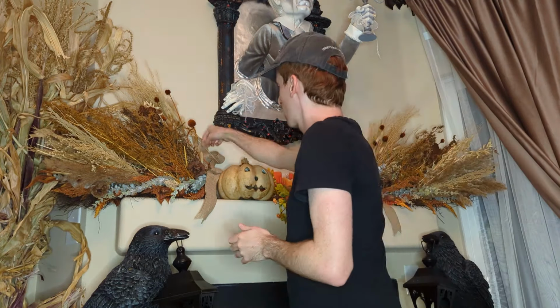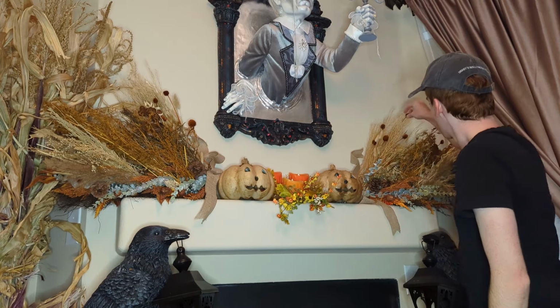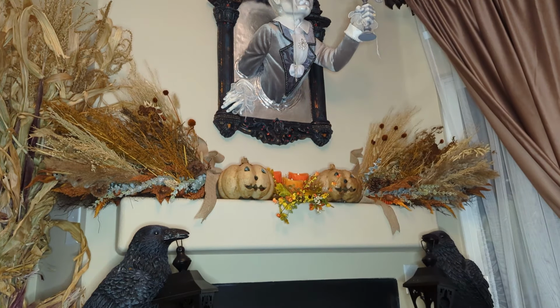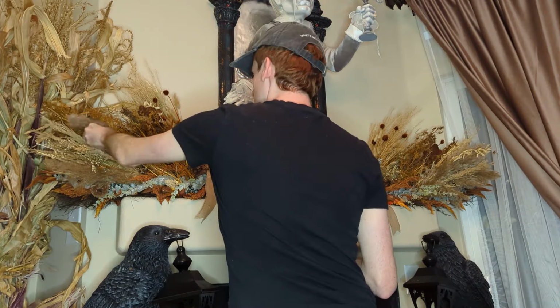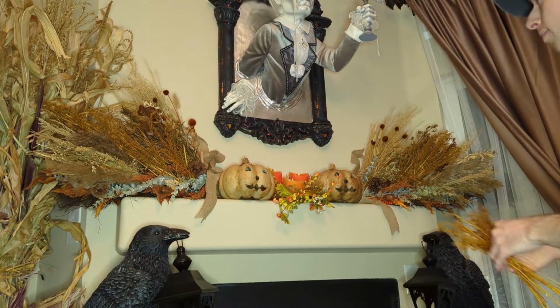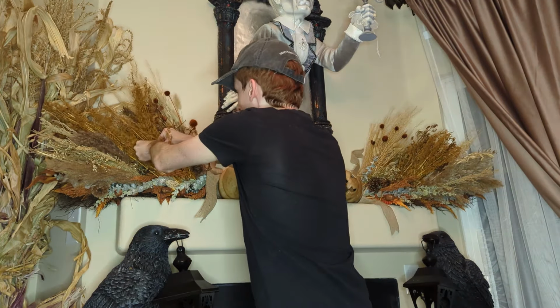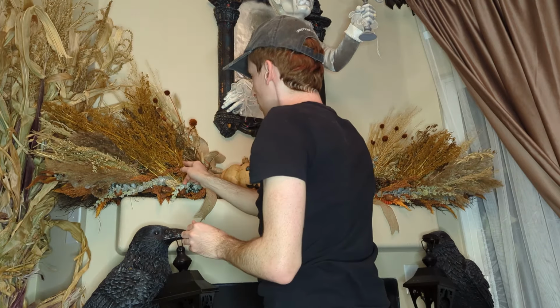I bought so much of this dried floral this year. I got this at the Target Threshold line, and let me tell you, they came through in the Target Threshold line this year. I loved all of the dried floral they had. I probably picked up maybe 24 bundles of this dried floral to bring this display to you all. And I'm really, really pleased with the end result, and I just can't wait for you to see it.